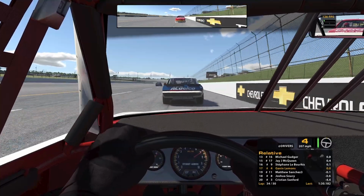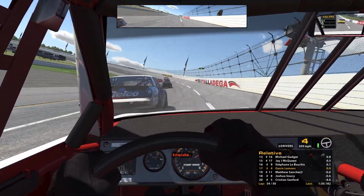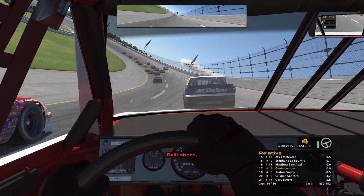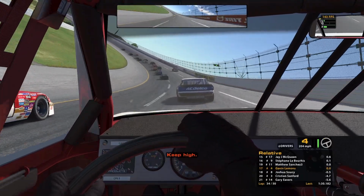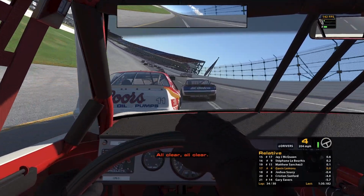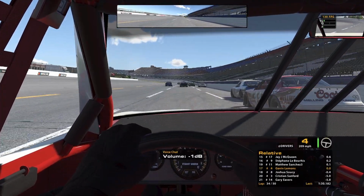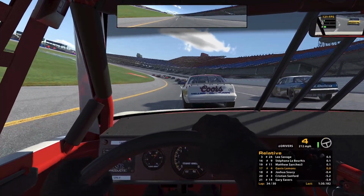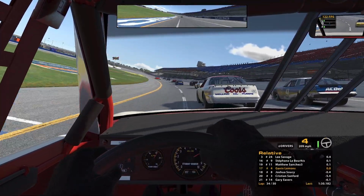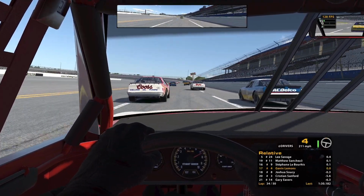The wheel damage from that wreck was pretty bad, but most of that's gotten fixed now, it looks like. Still there. But we will lose the draft if we keep having to run side by side. All clear, all clear. Alright. They are not done wrecking, though, so we just got to survive the next wreck, hopefully. Not sure we'll be able to.